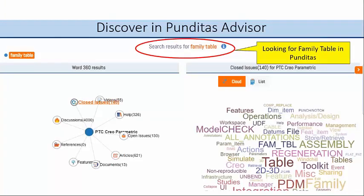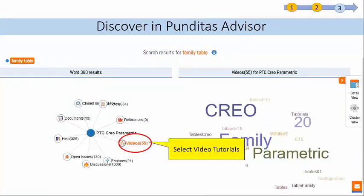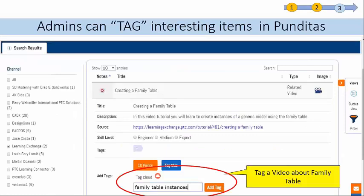So as an example, let's say you're looking for family table in Punditas. You would discover these 9 different dimensions for your topic of interest, and you find 55 videos. And when you find the video, as you can see here on the left side, we have all of the channels from which we found the video. Like I said, PTC only provides probably less than 10% of the information back. 90% comes from the ecosystem. And here's an example of how information is coming from the ecosystem.